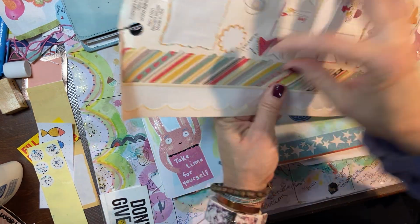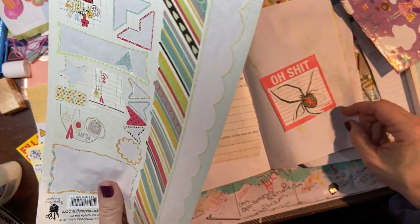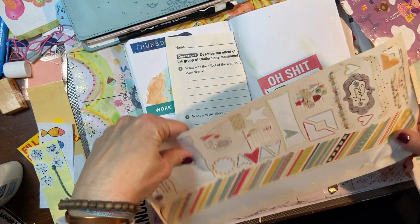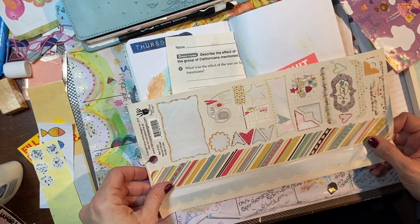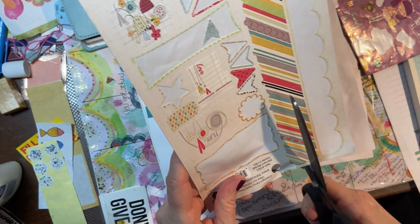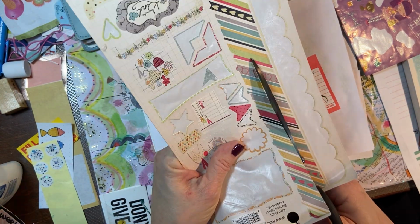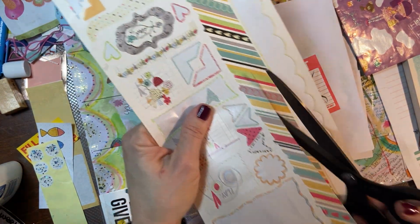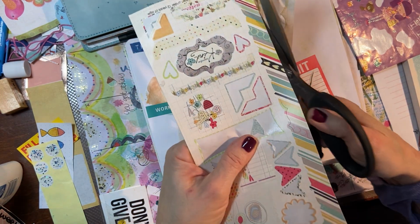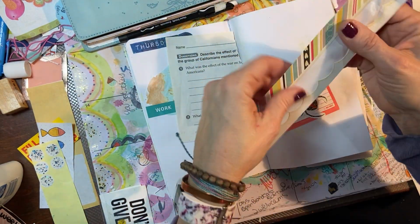Okie dokie. I like this strip, so I just thought maybe I would get some use out of that on one of these pages. Like this one, that's perfect. Is it too wide? Well, we can cut it, can't we? And then we'll have two. Yeah, that's what we'll do.